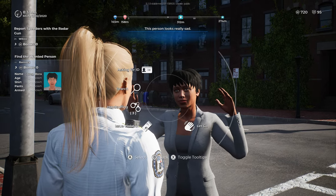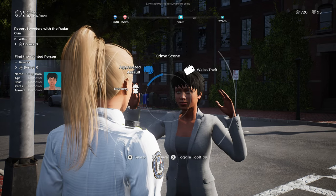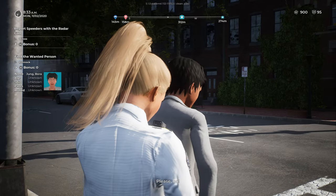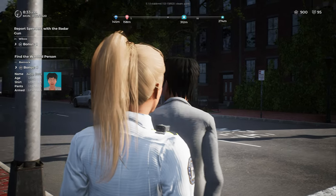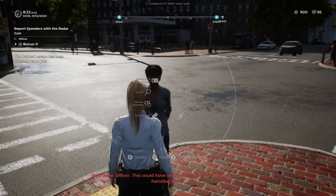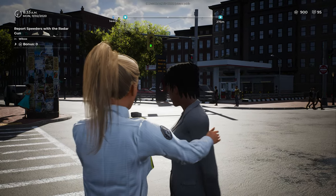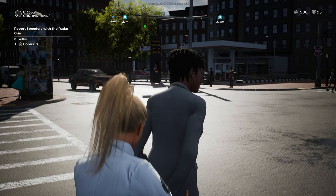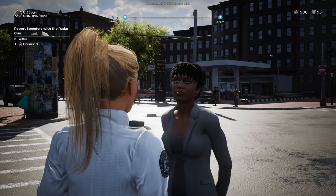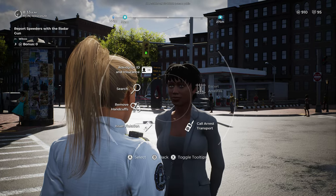Ma'am, at this time, you're going to be placed under arrest for aggravated assault. Okay, please turn around and place your hands behind your back for me. Okay, ma'am, anything on this is going to poke me, hurt me, stick me, or otherwise? Handgun, snacks, bus ticket, and a baggie of white powder.